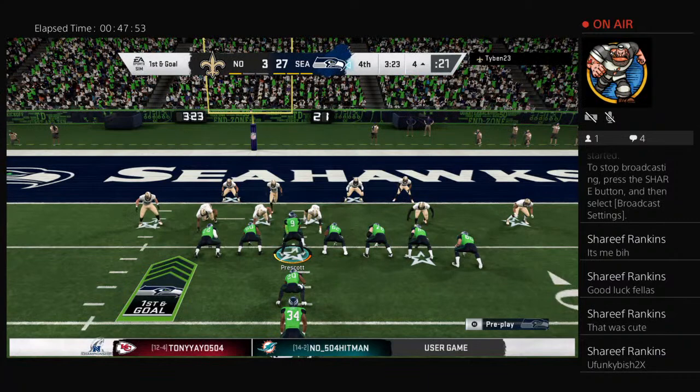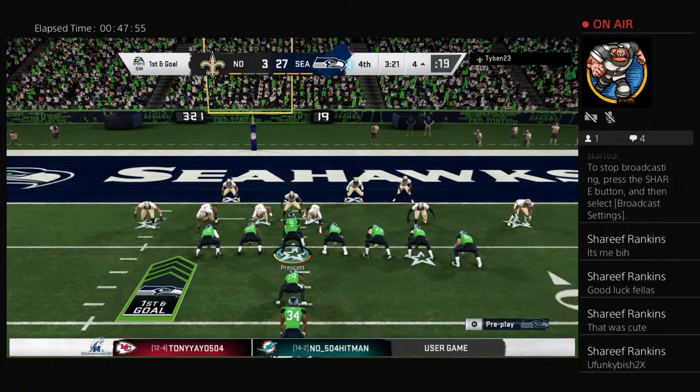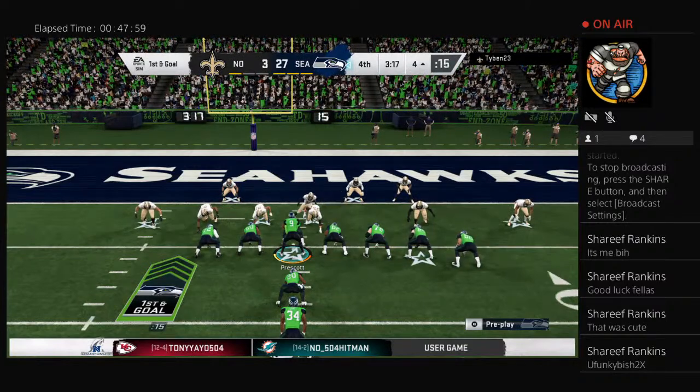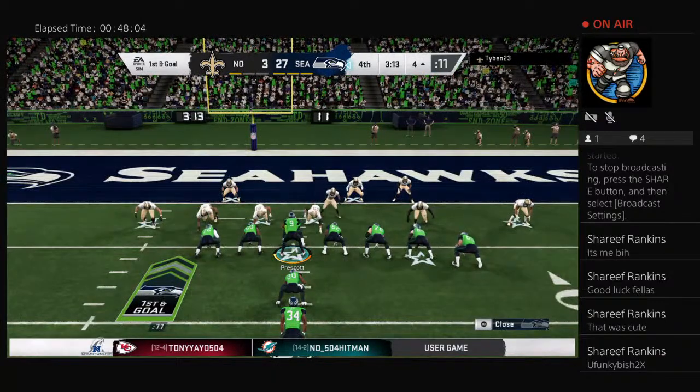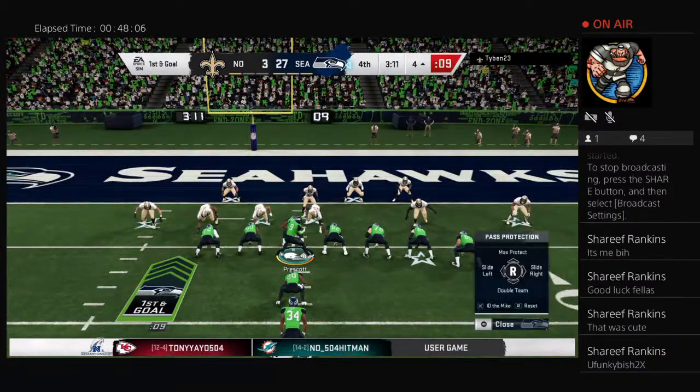Hey, what's the ball? Under 10. Then we're going to 53.